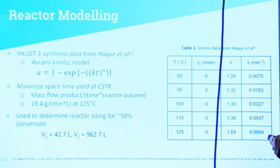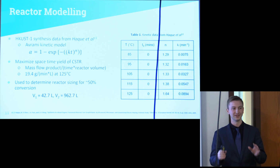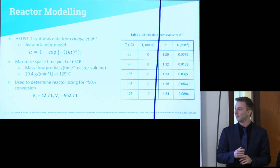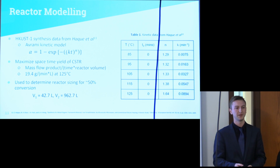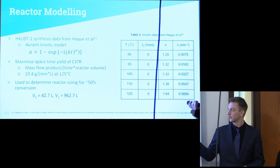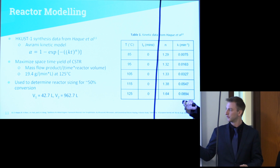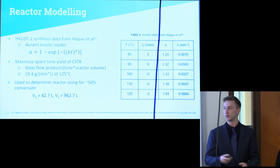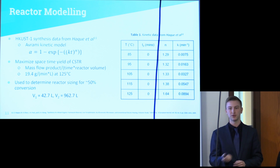So we were able to use this as an extent of reaction equation. If you go into that packet that was handed out, you'll see all of the math that we went through to calculate everything. I'm not going to talk about all of it because it is pretty boring. But the main takeaway is that we were able to calculate the maximum space-time yield of a particular reactor, which shows the maximum mass of product per unit of time per unit of reactor volume. So we got 19 grams per minute per liter of reactor volume at 125 degrees Celsius, which we were able to extrapolate further.